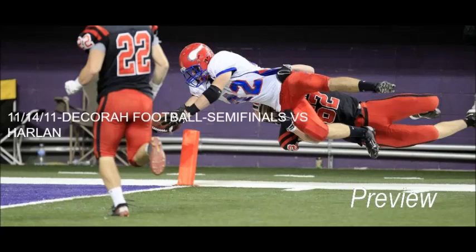3rd and 3 from the 32, 14-0 Decorah, approaching the halfway point of the first quarter. 3rd and 3 from the 32. Moen under center with split back to the wing right. Moen takes the snap, gives to Josie off the right side, fighting his way across the 35, coughs up the football, and Harlan has it. Harlan has the football at the 40-yard line. Josie was trying to get some extra yardage. Recovering the football was Brock Travis.